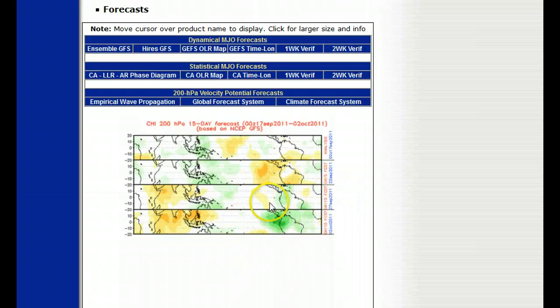Green means go. That's what I say. If you want it simple, look for green. It means go for tropical activity. The yellows and the oranges, no good. And you see the next week, not much going on. But as we move towards the end of the month and beginning of October, upward motion comes back. So again, next 7 to 10 days looking pretty quiet.